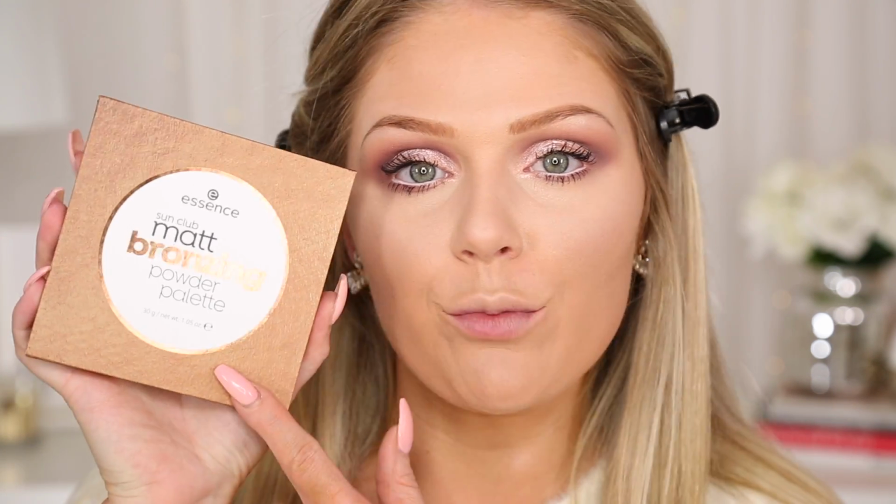All right, eyes are done, so we're gonna go in and bronze up the skin. So I have this new bronze palette from Essence, and this is their matte bronzing powder palette. Actually, JK, we're gonna be using these to contour because they're all matte. We're gonna jump into this palette now.